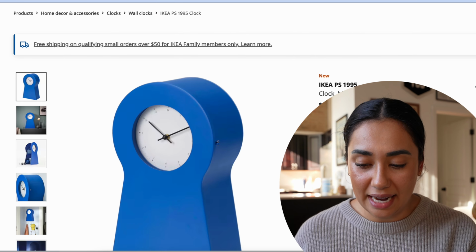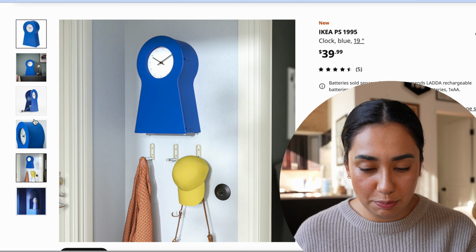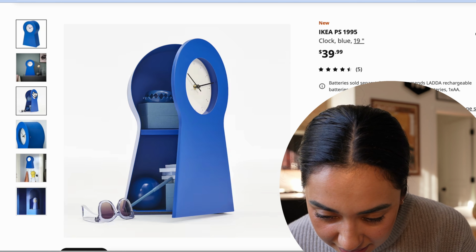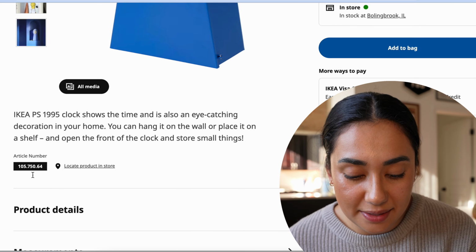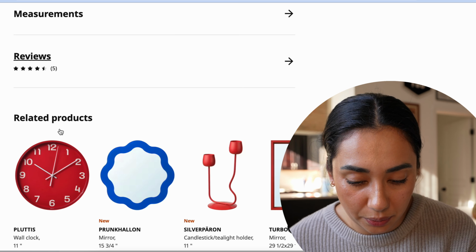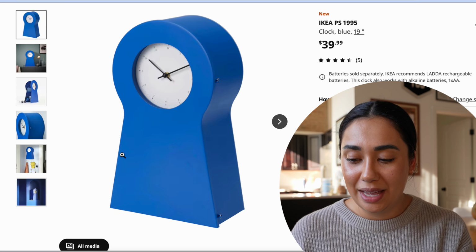And last but not least, I think that this is so fun. It's this big blue clock, and you can hang it, or it can just be stood somewhere. Oh, and there's secret storage behind it. I love secret storage. Oh my gosh, I'd put little secret things in there. Oh, I think that this is one of their pieces that they've brought back from 1995, and that's pretty cool. Every once in a while, IKEA will bring back some of their older pieces that did really well for that time frame and relaunch them.